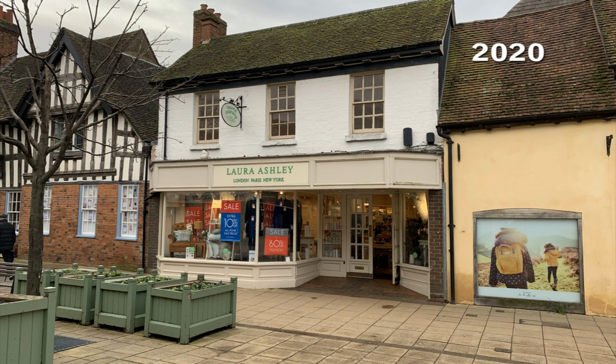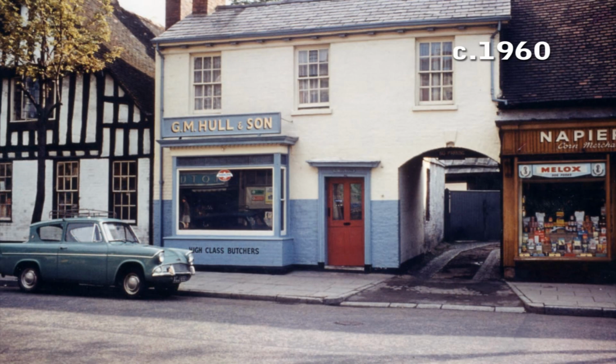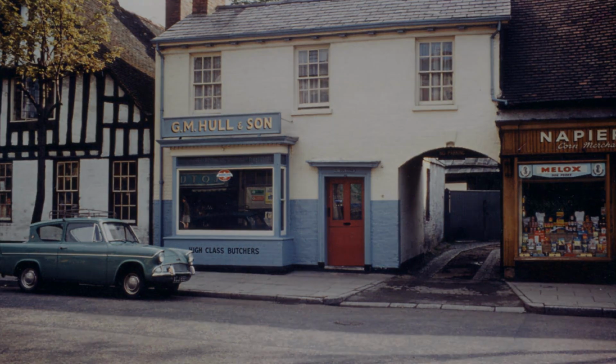Starting in the High Street, the Laura Ashley building at number 124 housed Hull's butchers from about 1905 until 1965. The business was started by George Manavan Hull and then taken over by his youngest son Noel, who had actually been born on the premises in 1910. By 1974 it had become Hartley Carpets.